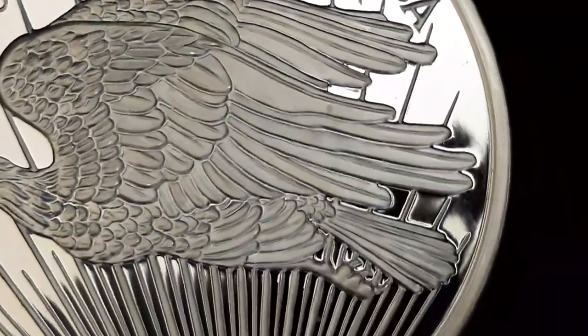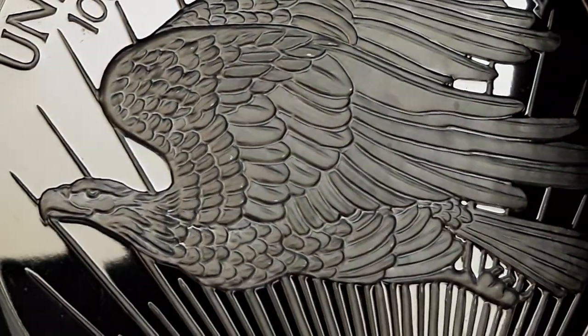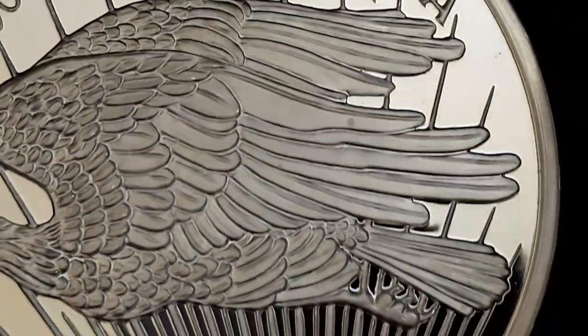And so I'm going to consider this a positive as far as I'm concerned, because as you guys know, I'm not going to sell this. This is not part of my stack. This is part of my collection. So this just adds to the uniqueness of this round. That's how I'm going to look at it.